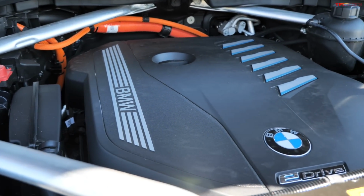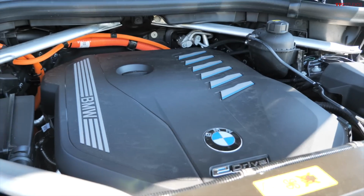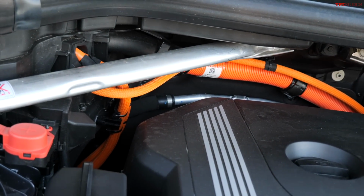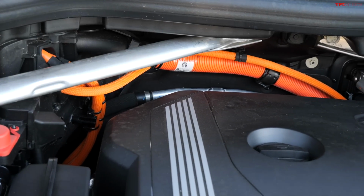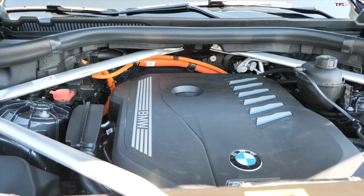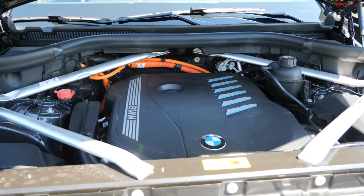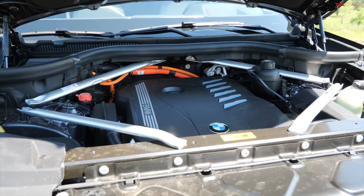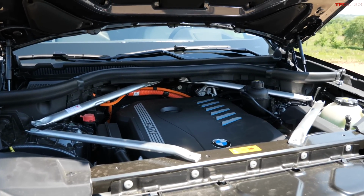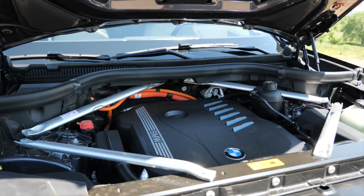is actually a lot more than that, because sandwiched in there is also an electric motor. That means that this 3-liter twin-power i6, which is connected to an 8-speed automatic transmission, has a total output of 389 horsepower and 411 pound-feet of torque. That means, according to the EPA, 50 mpge. That's the equivalent. That's not too bad. It also can run up to 30 miles on electricity alone.